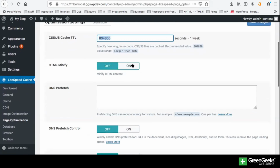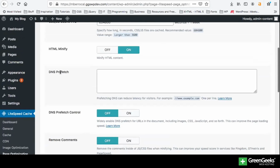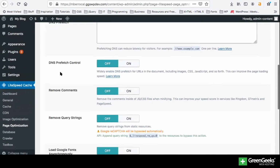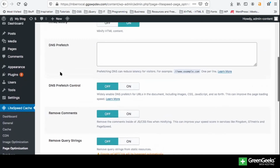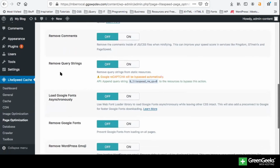HTML minify. Do we want to compress the HTML as well? We absolutely do. This is an advanced setting that I'm not going to discuss, the DNS prefetch. But again, I really, really like all the amount of options that this plugin has. It's fantastic. You can do a lot of stuff with it.